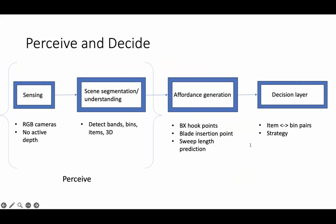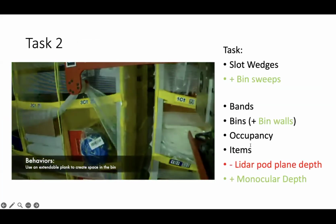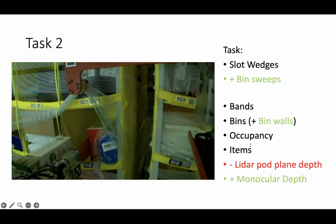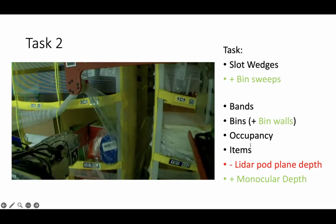sensing is relatively still the same from your first version. Your semantic understanding piece has the models, you have the understanding in 2D and potentially in 3D space. And your affordance generation is still handcrafted. You still have interpretable geometric representations, and your decision layer is talking through the same strategy evaluation. So now I've highlighted some other additive and removal things that we did.